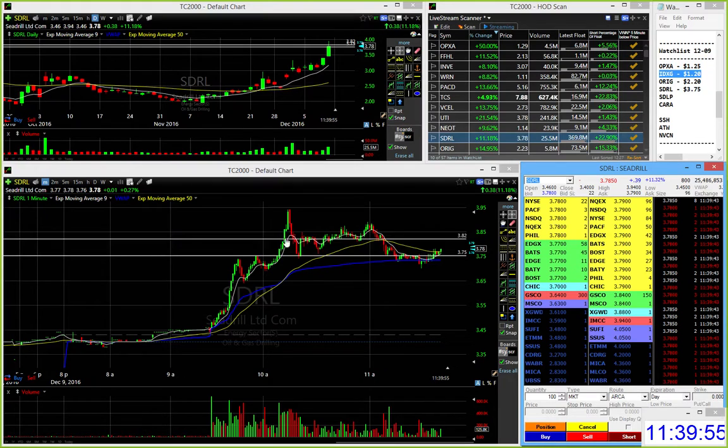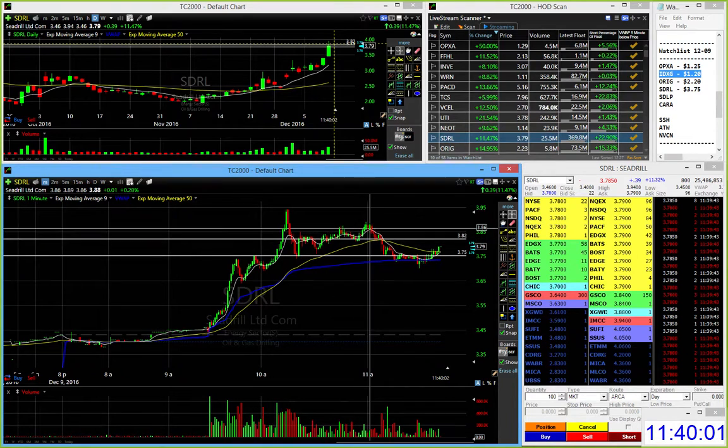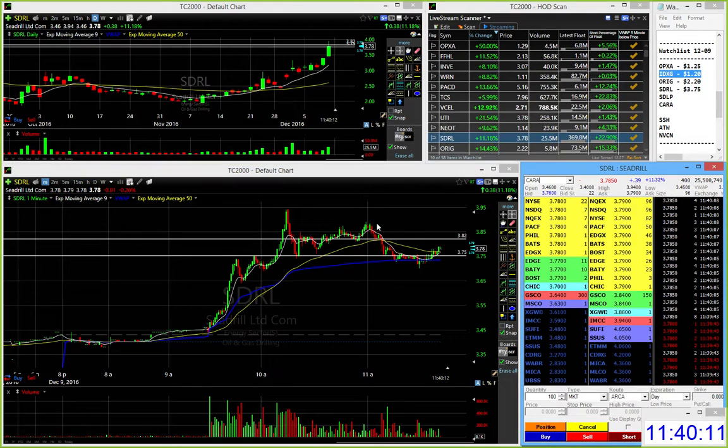STRL had a nice little run up today. It almost looked like it was going to set up again in here, but it didn't quite do it. Now, usually around 11:15, as you guys know, 11:30, I stop looking for long positions, let things come back in, let them retest VWAP, and then look for setups late day. So pretty much into the lunchtime period here now.